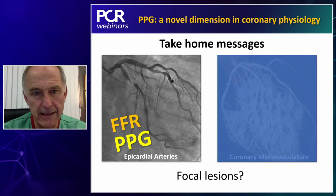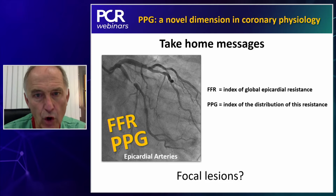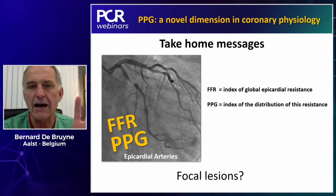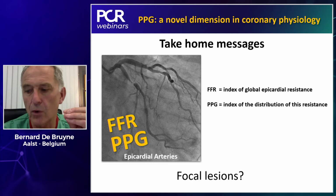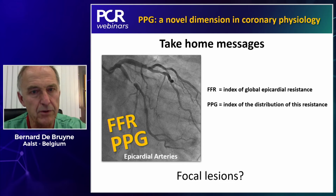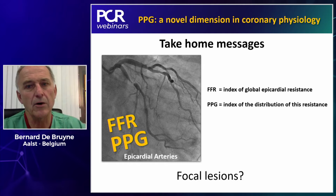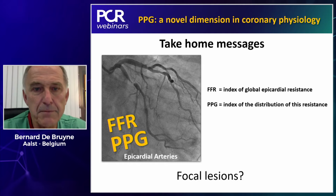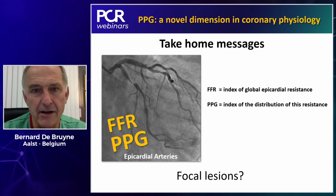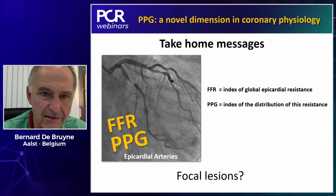Okay, we have focused on the epicardial disease, and I think you all understood that fractional flow reserve is an index of global epicardial resistance. And I have put on the slides an index. Actually, it's not the right word. FFR is also a quantitative characterization of global epicardial resistance. That's the classical FFR. When you put the wire in the distal LAD, you will have an index or number which tells you something about the whole resistance in the epicardial vessel. PPG adds a second dimension, I would say, to this stationary FFR, and PPG is a quantitative characterization of the distribution of this resistance. So that's for the definition.